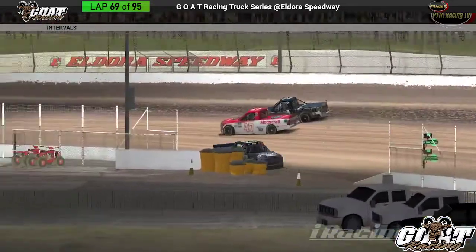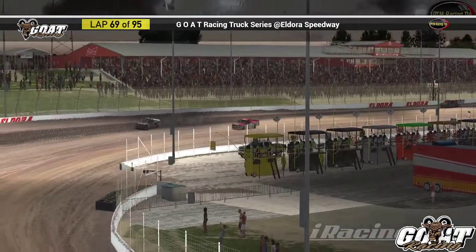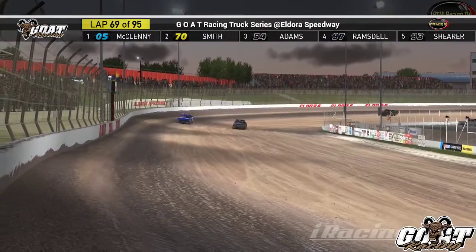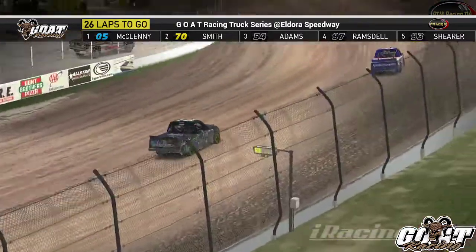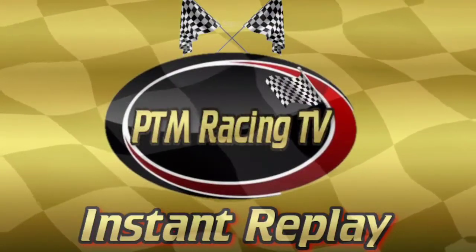Action Jackson, no! Oh, gets it stuck right off of turn number 4. Caution! Gravala had nowhere to go around him there, and unfortunately Aaron Jackson receives the bad end of it, gets clipped in the corner and sent into the water barrels there. Let's take a look at the replay.